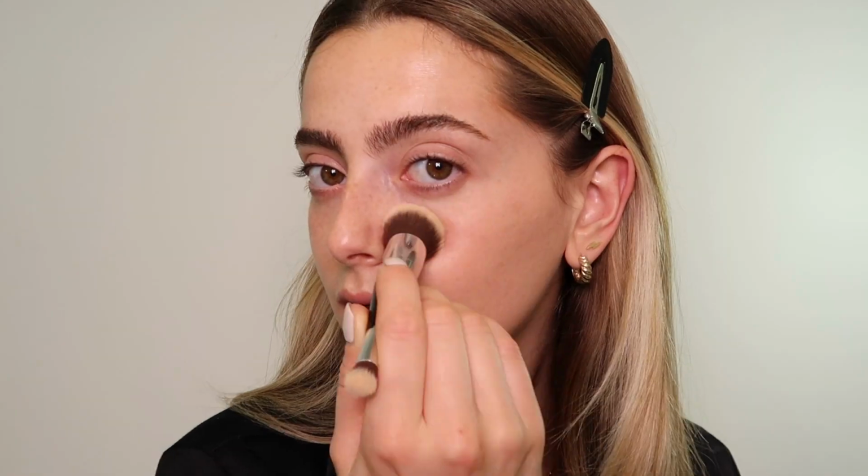I love our Tinted Cover Foundation because it's sheer to medium coverage, so it just allows your skin to shine through. It has a beautiful dewy finish. It's super hydrating, it's skincare infused, and it just makes your skin look really fresh and healthy.